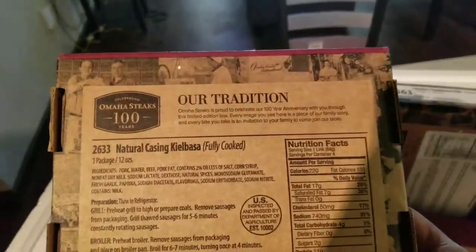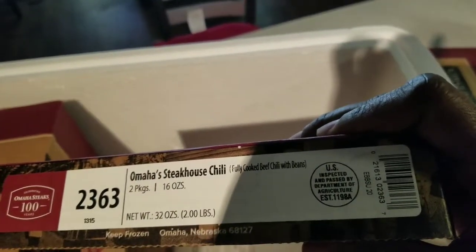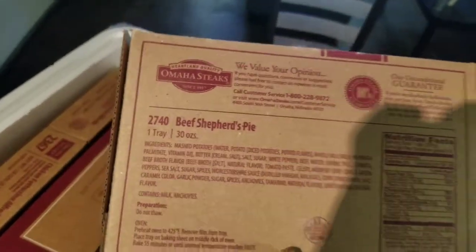Natural, what does it say? Kielbasas. Okay, so these are kielbasa sausages. What is this? Oh, chicken and dumplings. My favorite. This is right here. Omaha Grill Steakhouse Chili. Sounds good. So one of these is going to be eaten today. Beef shepherd's pie. Sounds good.